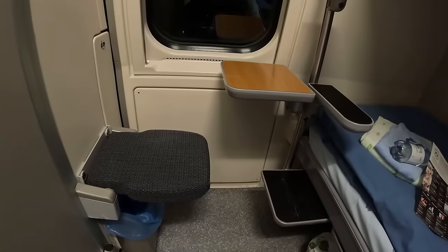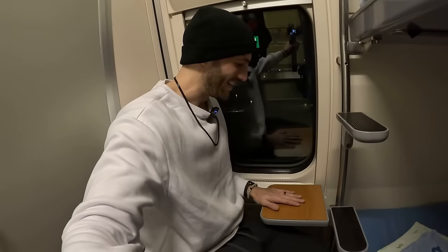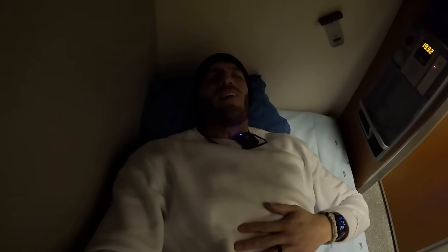Over here, there's the teeniest, tiniest little desk. This is almost funny, like you're not gonna be able to do anything on this desk. It's just way too small. And let's test out the bed. Oh, hit my elbow. Hit the funny bone. But the bed is actually pretty comfortable.